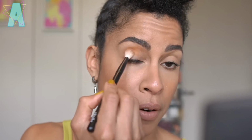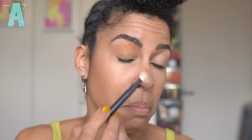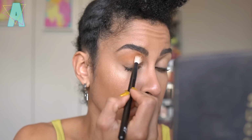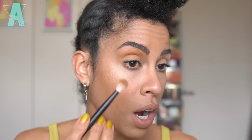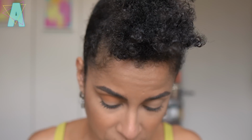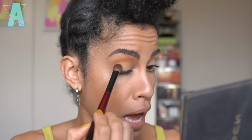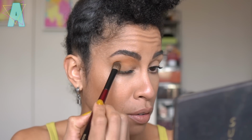Going in with a Rephr 27 that's ultra fluffy on purpose, because these mattes do pack a punch, and I want more of a lightweight serving to set up this look, as I want to rely on Valley for more of a gradient effect. I could use Flax if I wanted more smoke, but let's go in with Valley instead, and I'm using Sonia G's Worker 1, tapping Valley now on the outer part of the lid.